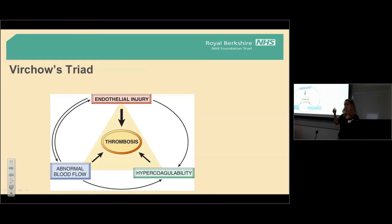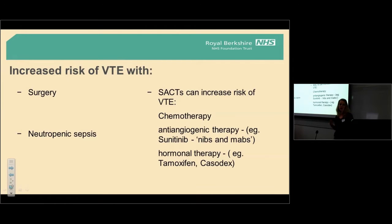We damage their veins with the treatments that we give. They're often less mobile and have reasons chemically in their blood why their blood isn't flowing as much as it could be. And then if you've got a tumour anywhere in your body, it's going to prevent the blood flow from being as flowing as yours or mine is. So all of those 3 things together lead to blood clots, which is why our patients are at such high risk. So again, surgery, neutropenic sepsis, and anti-cancer drugs, as I said, all affect the risk of blood clots.